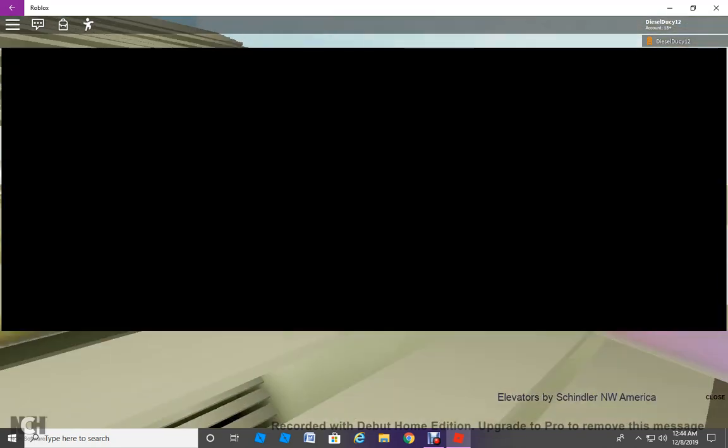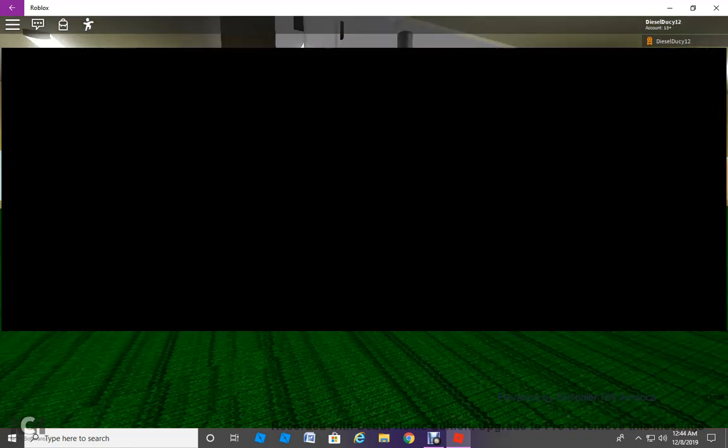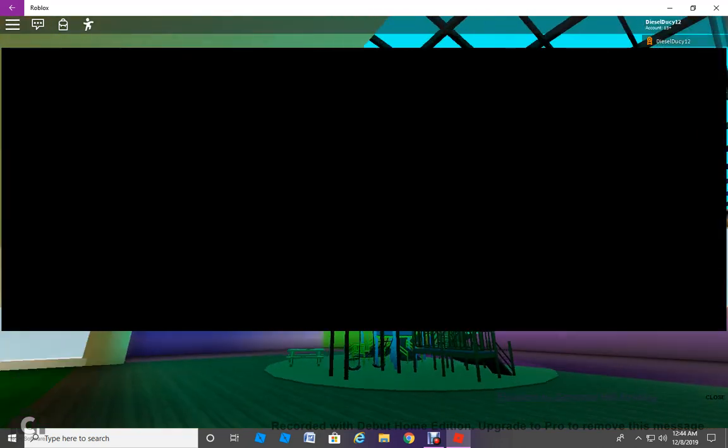Let's go up the stairwell. Again, the stairwell has montage lights, hanging montage lights. Here we are up on the third floor. Here's the playground with the cool color changing lights.